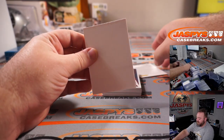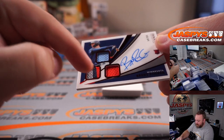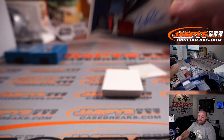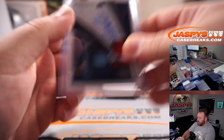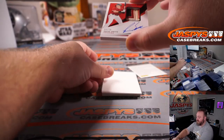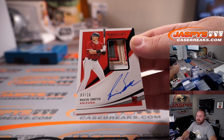Got another redemption. Triple relic and auto Brent Rooker. Three color patch down there on the bottom. 4 out of 49 for the Twins is Jerry Bennington. Nice patch here. Pavin Smith again. 3 out of 10. Four color patch and auto. Diamondbacks, Eric Leal.